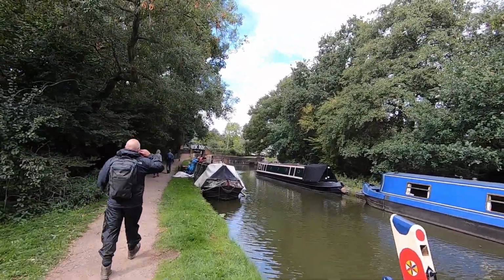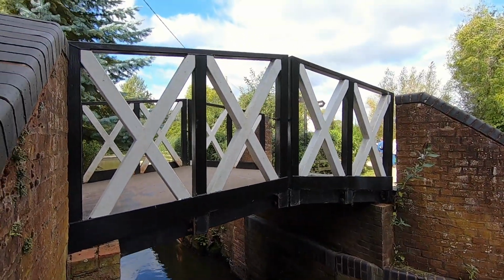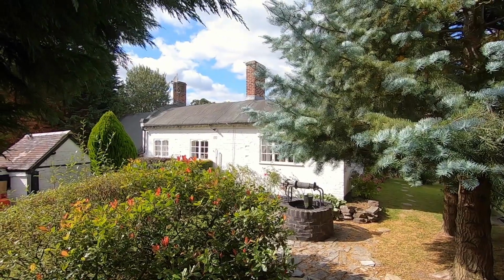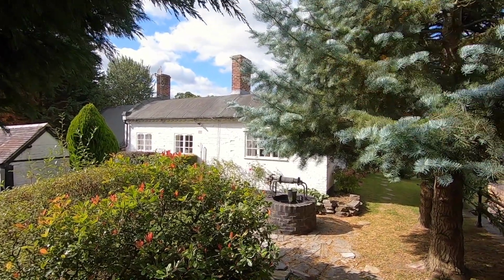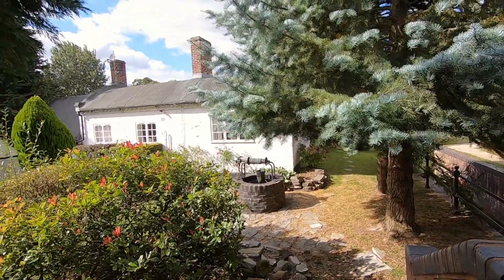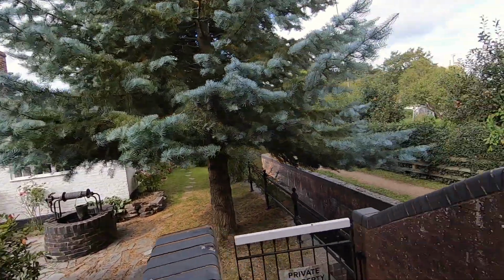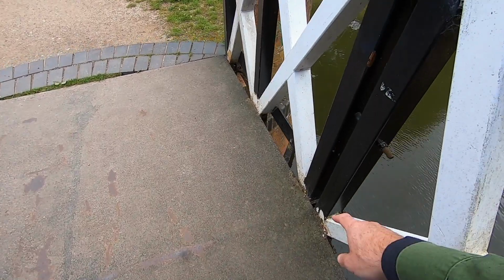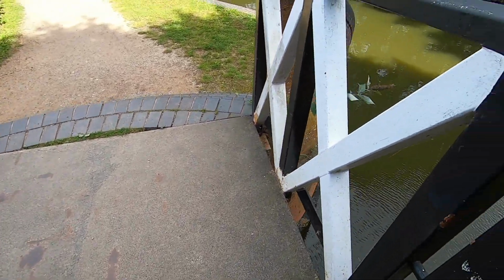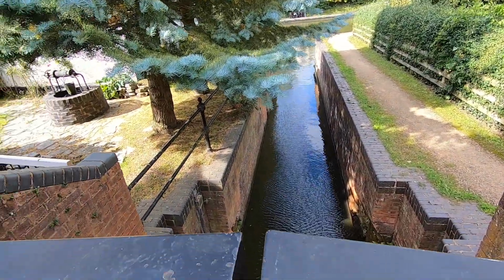Up ahead is a typical example of the bridges that were built around here. I'll have a closer look when we get to it. Here it is. You can see this bridge. This would be the original bridge that was built when the canal was. Right by it is your typical barrel roofed canal cottage, complete with original well. The lock keepers would have lived in these. You can see this has been metalled over, but on most of these bridges you'll see a gap, and that gap would run along so that when the horses were towing the barges, the rope would go through the middle of the bridge.